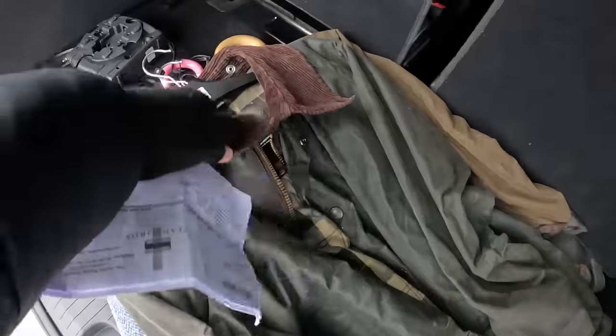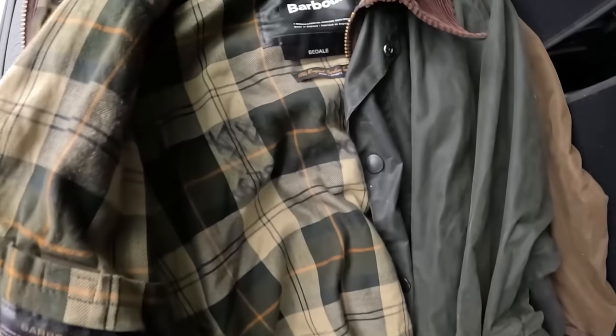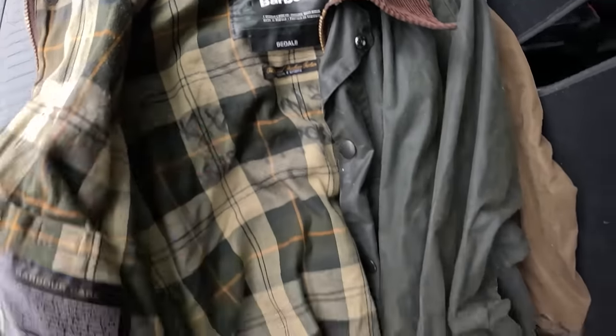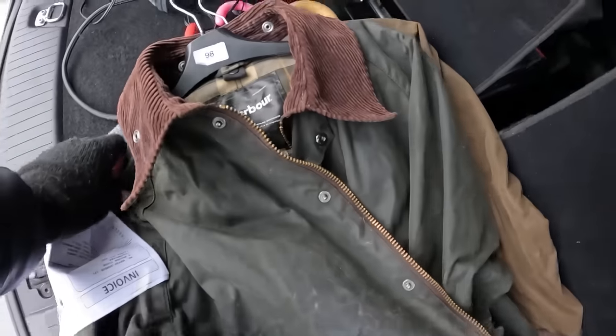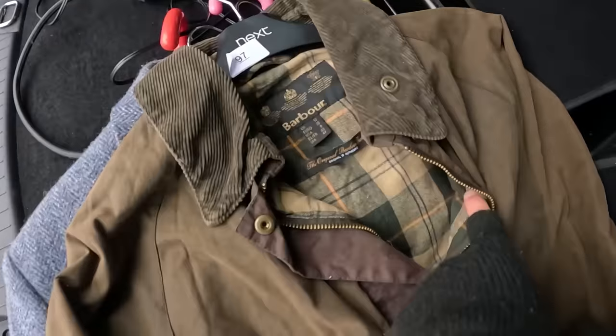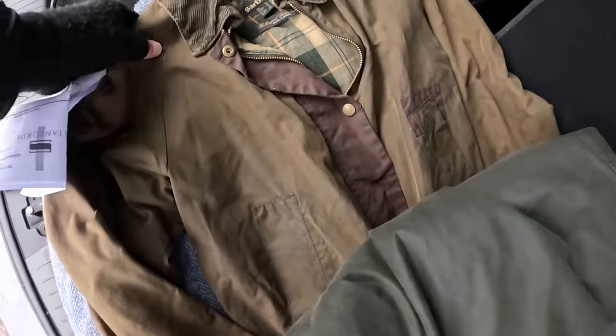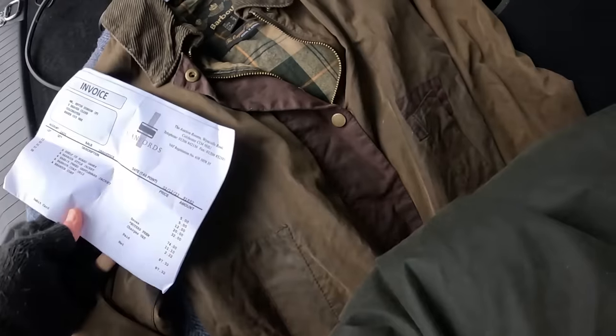So, as you saw in the video there, I have got two Barbour Beadnell jackets, wax cotton, very, very nice Barbour tartan inside. One of those, that is the men's XL, I think, and then a ladies size 12. Again, very, very nice condition, so really chuffed with them. I paid 20 for the first and 32 for the second.